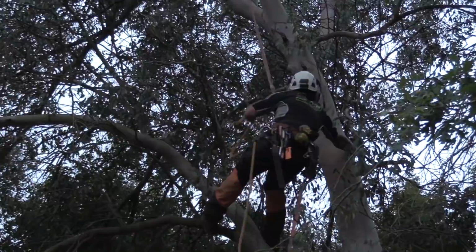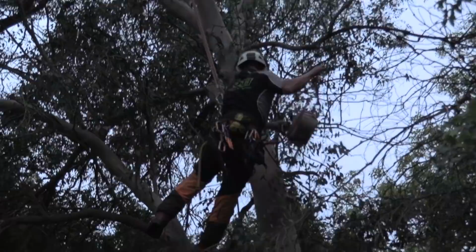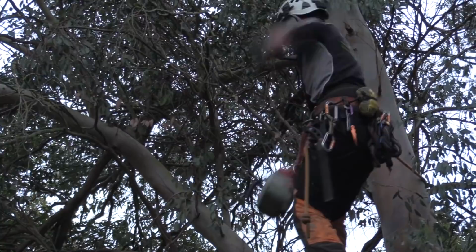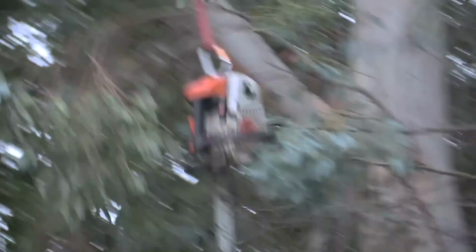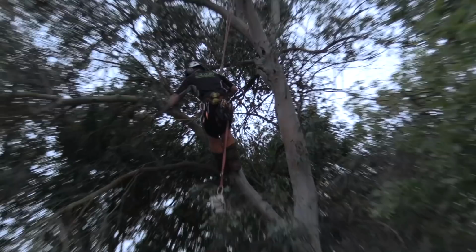I see, he looks like he's strapping himself to the main trunk as well. For those with sensitive hearing, I think it's going to get noisy. Take a few paces back, just in case. He's obviously not scared of heights, is he? Oh, he is. Is he really? Yeah.